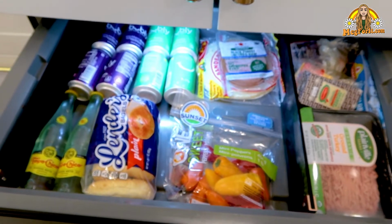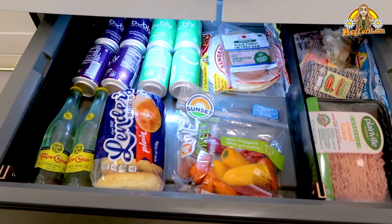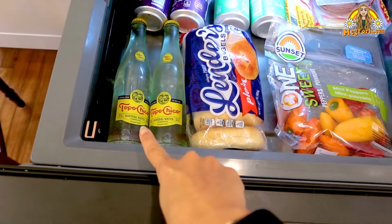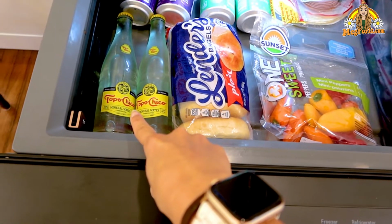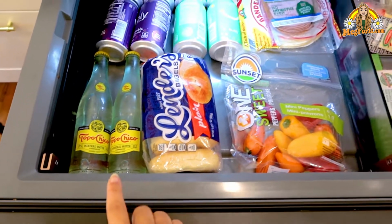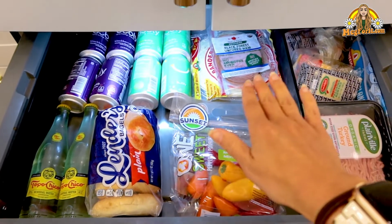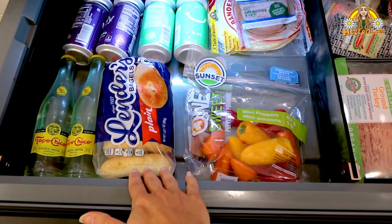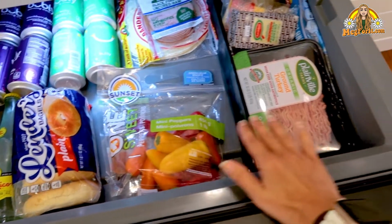So we use it for a lot of our drinks, our waters, bubblies. My family is currently obsessed with these Topo Chicos. Have you ever had those? It's like mineral water and super delicious. And I've got some ham and tortillas. That's what the kids have for a snack. And then my daughter loves bagels and this for breakfast.